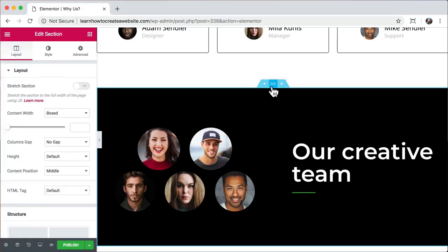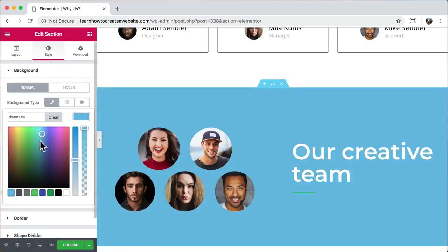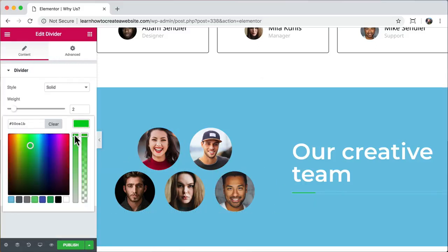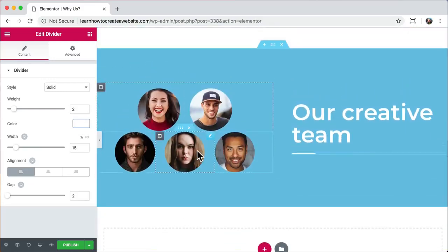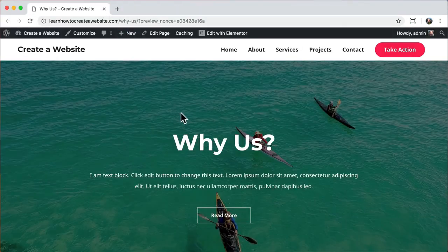Let's go to the entire section, and let's go to style, and let's change this color to a light blue, and let's click on this line and change that to a white. All right, that looks better. Let's update that and view it, exit out of there, and we see our website is looking really cool. And that's really all it takes to make a page.